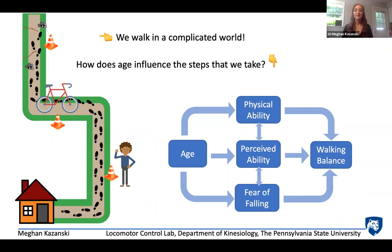Aging can impact walking balance in many ways, and I've indicated a few of them here. Aging can create deficits in physical ability, things like reduced mobility and strength. Aging can create a discrepancy between what we think we can do, perceived ability, and what we can actually do. Aging is also associated with an increased fear of falling. So I've recently shown that rather than age itself, it's really these aspects of aging that most affect the way that people change their steps to do things like walk on narrow paths or move left, then right.